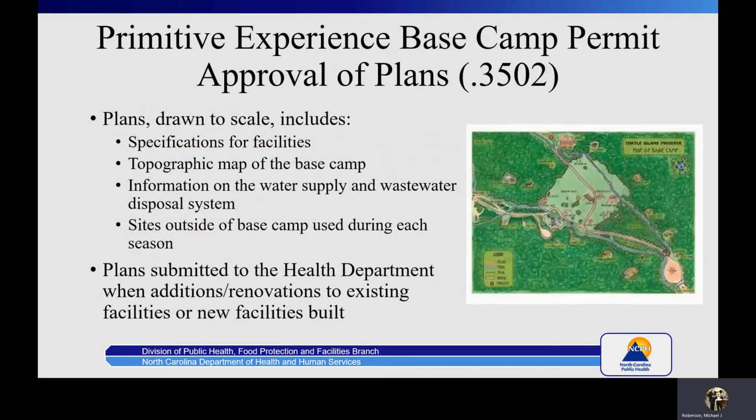Taking a look at 3502, primitive experience base camp permit and approval of plans. Plans that are drawn to scale include specifications for facilities, a topographic map of the base camp, information on the water supply and wastewater disposal system, and sites that are located outside of the base camp that are used during the season. Plans shall be submitted to the health department when there are additions or renovations to existing facilities or when new facilities are built.